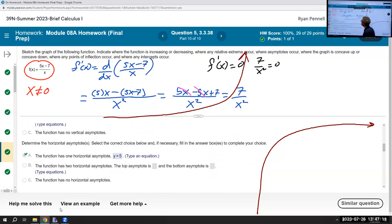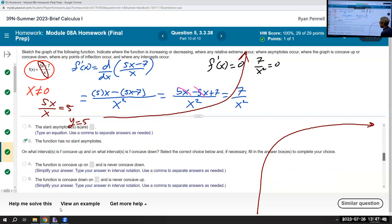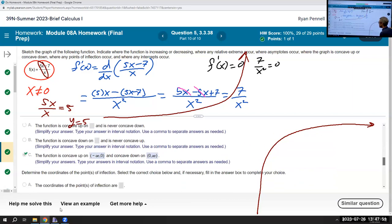There's a horizontal asymptote. Since these are of the same order, we take 5x over x, 5. So as x grows, or if you think of going to negative infinity, those other terms will go away. So we have a horizontal asymptote at y equals 5. We just take the ratio when they're of the same order, so y equals 5. No slant asymptotes. We had a horizontal, we had a vertical, but not a slant.